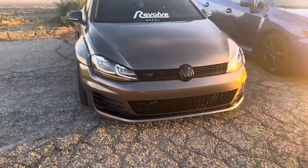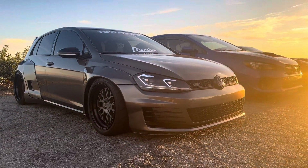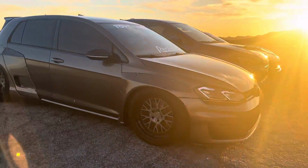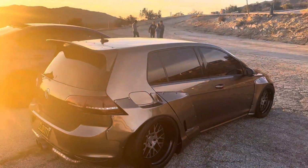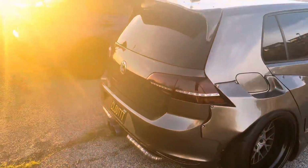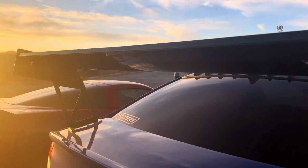Damn. This is so clean. That is hella clean. This is my car. The fat wing.